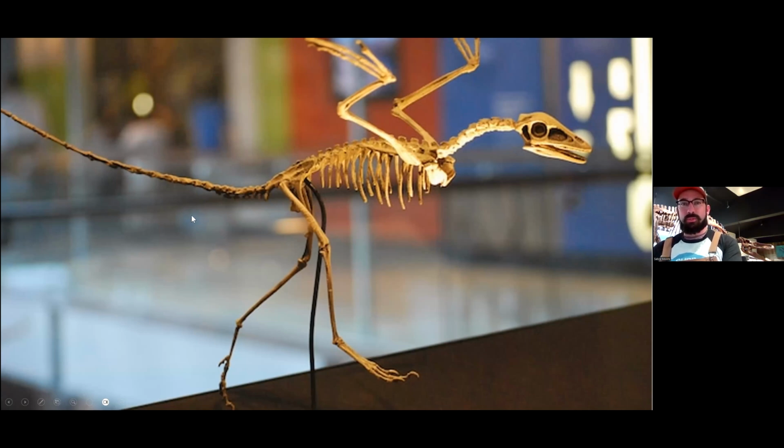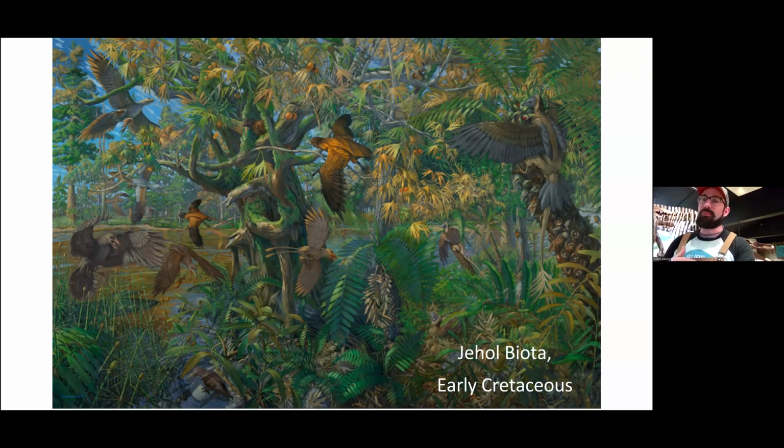Without that information, this thing probably would have lived for a long time as an interesting theropod rather than our first known bird. We've since found there's been great discoveries in larger Lagerstätten that are more productive, like the Jehol biota coming out of the early Cretaceous, where we're seeing just amazing feathering of birds.